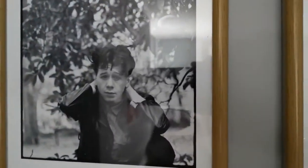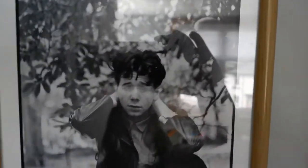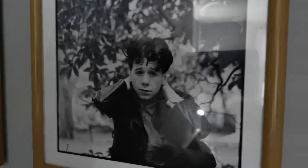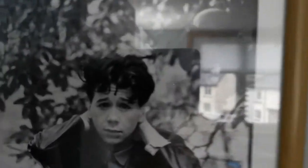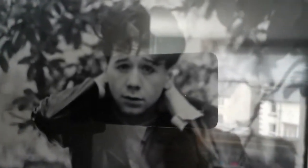And then there is one of the Tavistock Square ones with the tousled, I never know which way to say it, the hair. Look how much hair there is. There's a lot of hair. It's a bird's nest. And just that face. Oh.